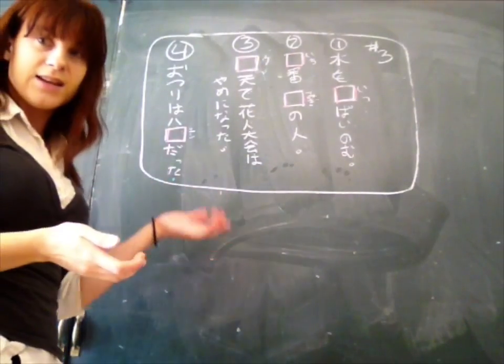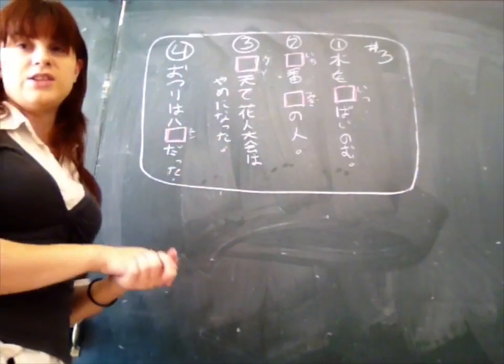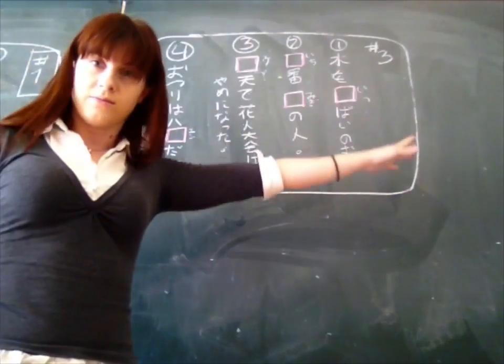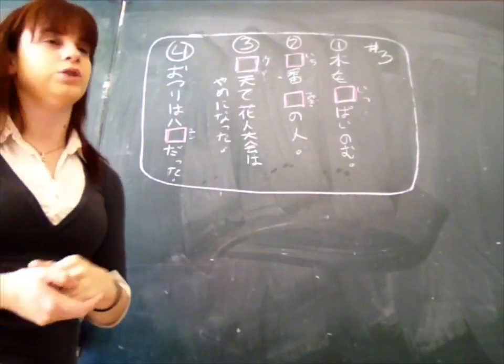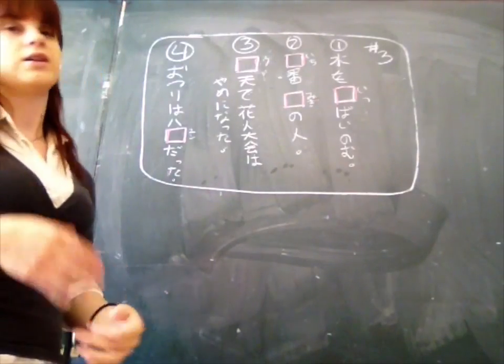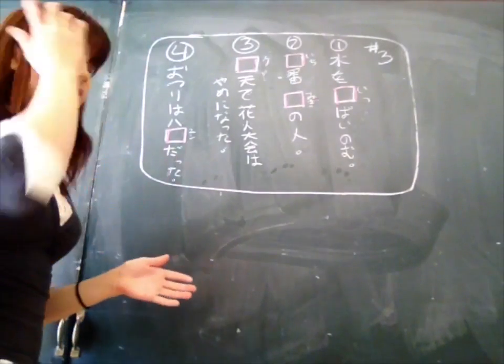Okay, last exercise. You'll get to actually write kanji this time. What's going to happen is I'm going to give you a sentence with the reading in it, so you'll know which word I'm saying, and it's your job to write in the proper kanji. Again, I'll go through and translate and read it out loud.